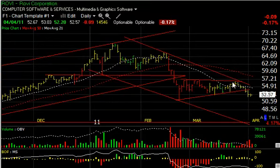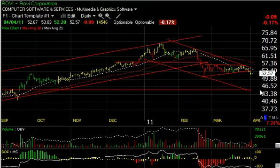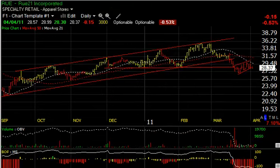ROVI also breaking out of a bear wedge to the downside. Looks like more downside may be forthcoming, and we're looking for a move down towards 45 on the ROVI. RUE, bear flag forming as well. Looks like this one, if it rolls over here, could see downside towards 22-23.